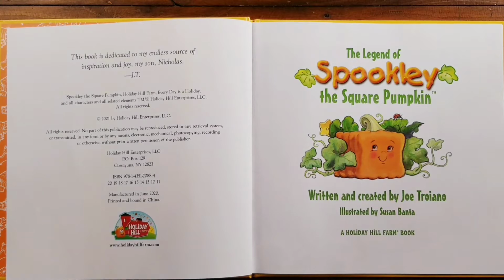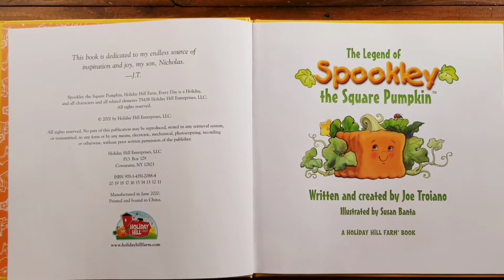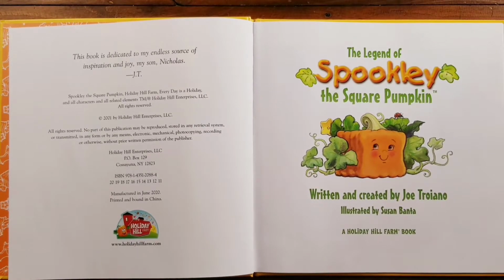The Legend of Spookley the Square Pumpkin, written and created by Joe Troiano, illustrated by Susan Banta. A Holiday Hill Farm book.